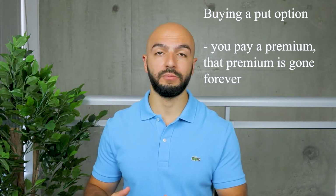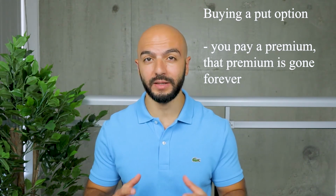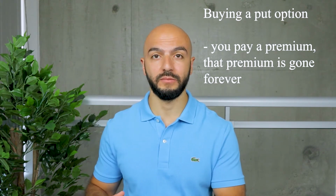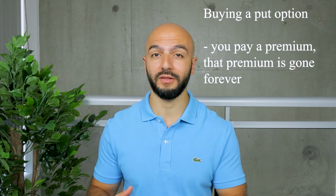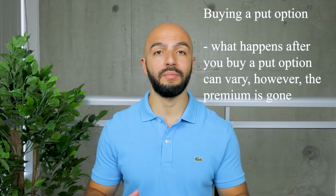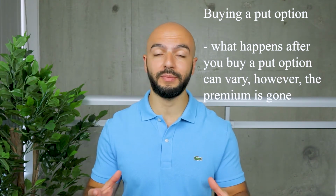When you buy a put option, the price you pay is called a premium. No matter what happens after you buy a put option, that premium is gone forever. If you make money on the option, you still paid that premium. If you lose money on the option, you still paid that premium. It's gone, it's a sunk cost.